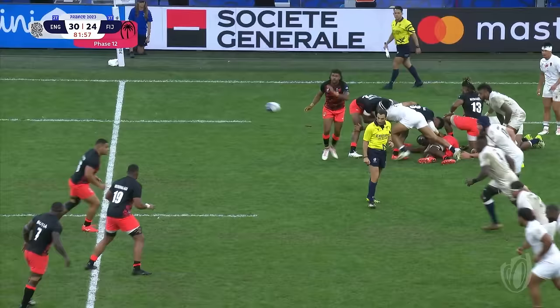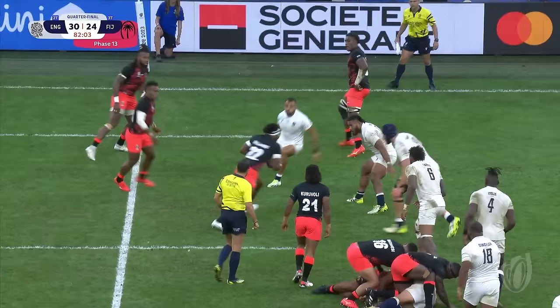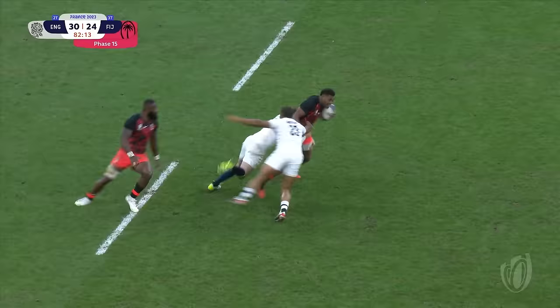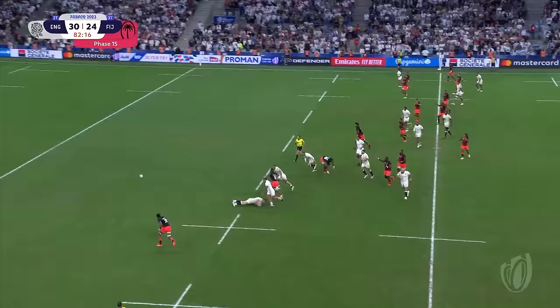Nine! Well, shades of last night's quarterfinal. One team hammering, the other defending. Mussey. Now they try to spread it. They've lost more ground here, Fiji. Looking to keep the ball alive as it's been knocked off an England hand.